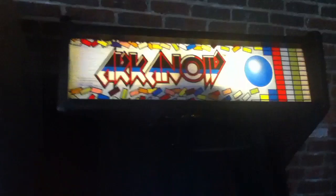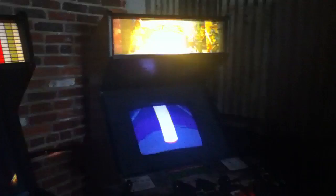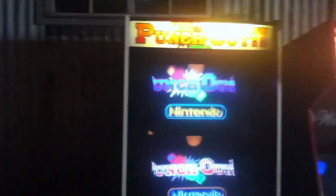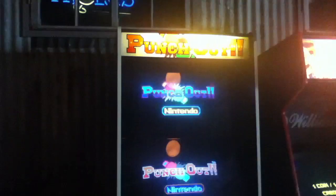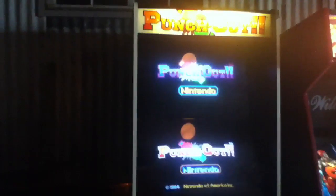And over here is a classic Arkanoid. I have quite a few memories playing this game. Then over here you got Teenage Mutant Ninja Turtles from Konami, and this is the 4-player cabinet, as you can see right there. And of course over here you have the 2-screen Punch-Out from Nintendo. This is the precursor to Mike Tyson's Punch-Out.